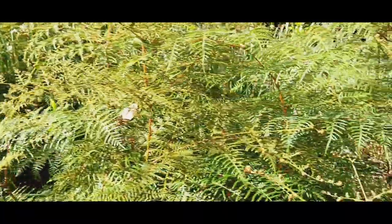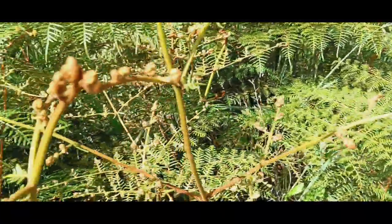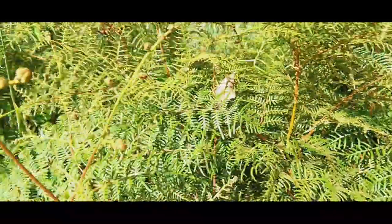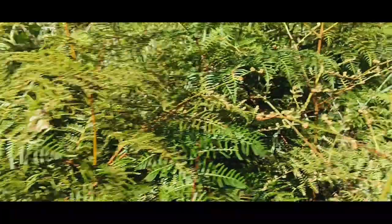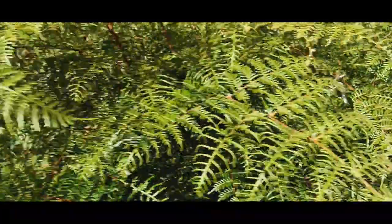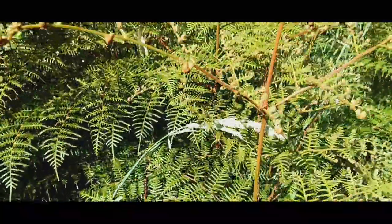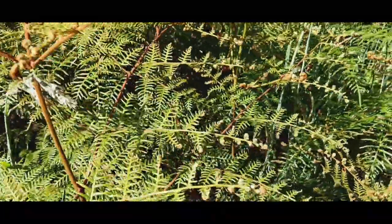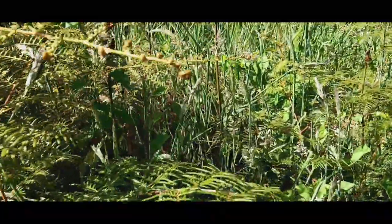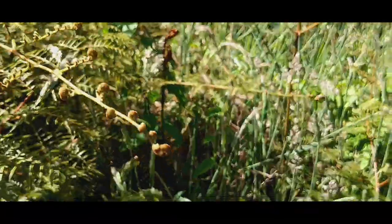And I came across this bright, bright red butterfly. Unfortunately, it disappeared into the bracken here before I could get it on video. I've lost it now. But I remember what it looked like, so I'm going to look it up. See if I can find a picture online. Oh, that's disappointing.